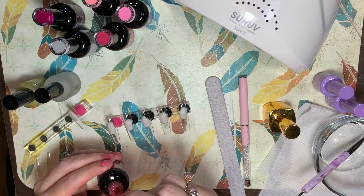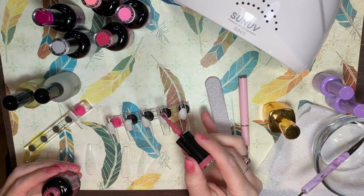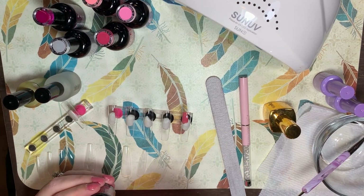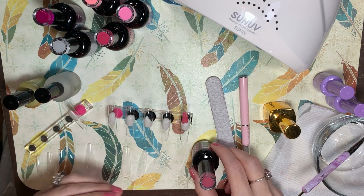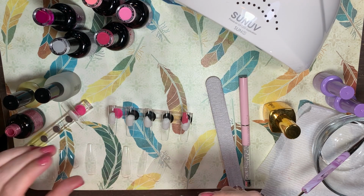These are some new square tips also that I just picked up from, who did I get those from? It wasn't the Alchem tips. It was actually from Enel Couture. But I think these are actually the Alchem tips that I got. I just kind of wanted to test them to see what they look like. Everybody right now, square nail tips are so hot right now, you guys.